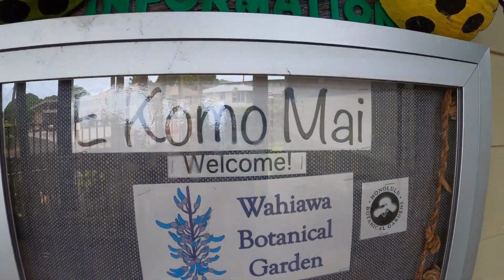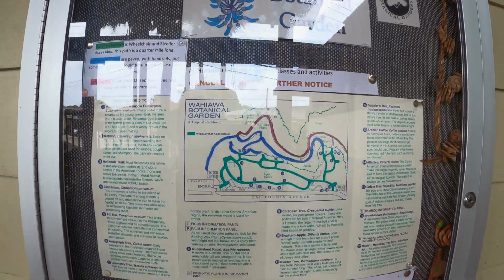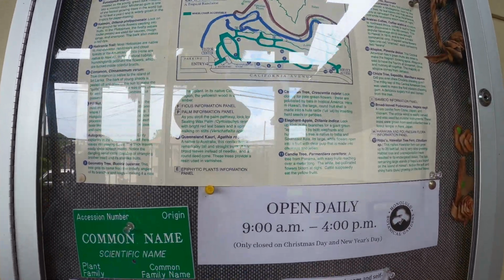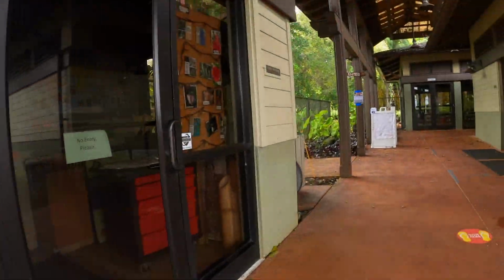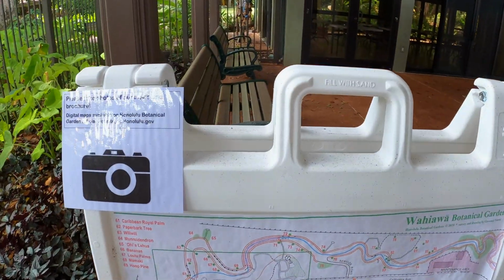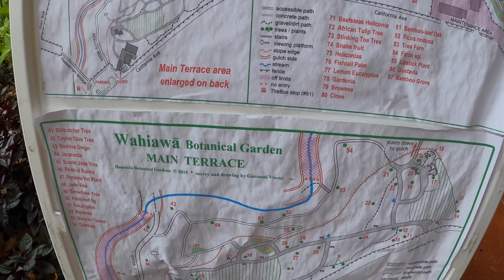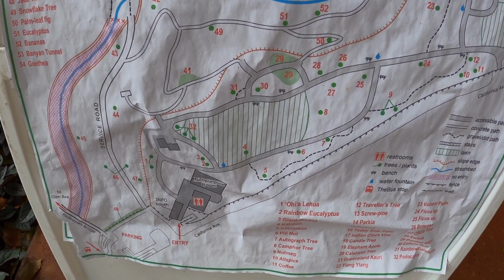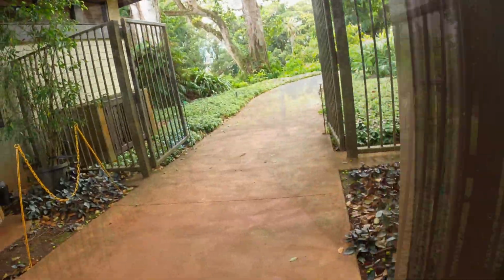Here is more information about the botanical garden. Ekomomai means welcome. So when you see that, it's welcoming you to the area, to the place. And you get the trails and everything, and hours of operation and information links. They're encouraging you to take a picture of this map if you want to find your way around this place. The restrooms are to your right side here. And this is the entrance to the gardens.